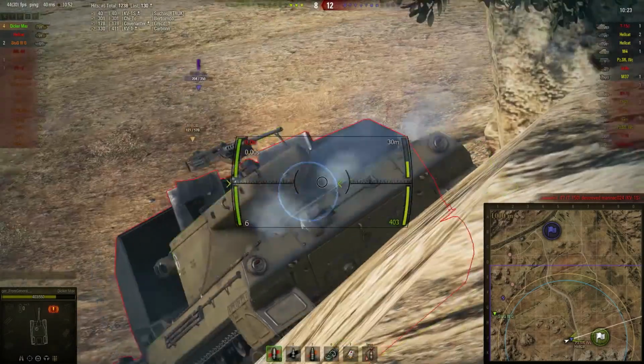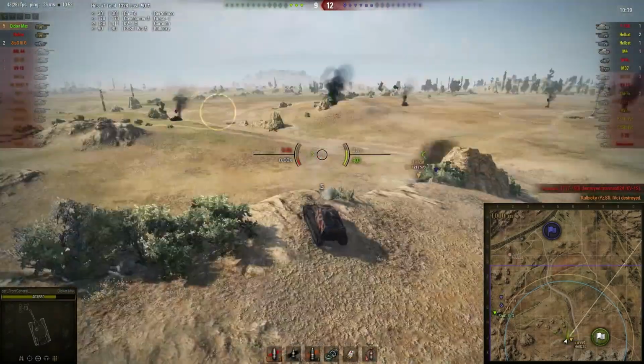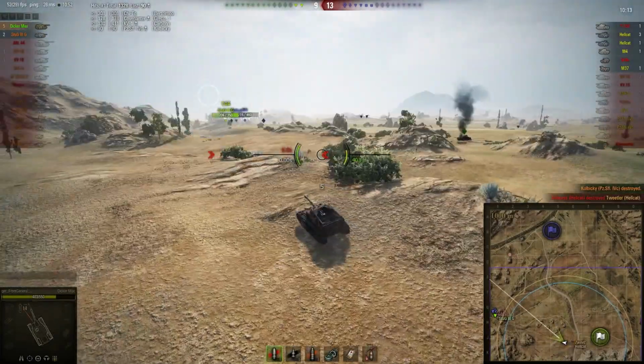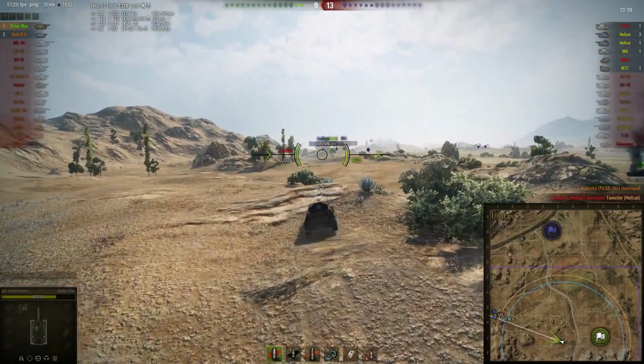Look at the gun depression of this Dickermax. Absolutely superb there. Takes out the Panzer Soufflé and picks up kill number 5. Now there's just a Stug 3G left to defend that left-hand side. The Hellcat gets taken out by a fellow Hellcat.